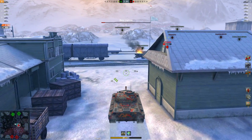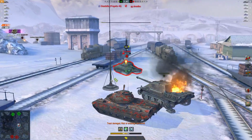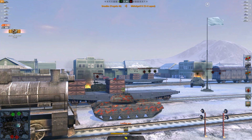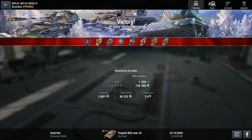And heck, if you don't have enough pen with your standard ammo, load the premium. You'll have 272 millimeters with calibrated and 259 without it. So you'll be doing very, very fine in the vehicle. And not to mention its standard shell damage is 240, which is 20 damage higher than the Pantera, which actually does make quite a difference.